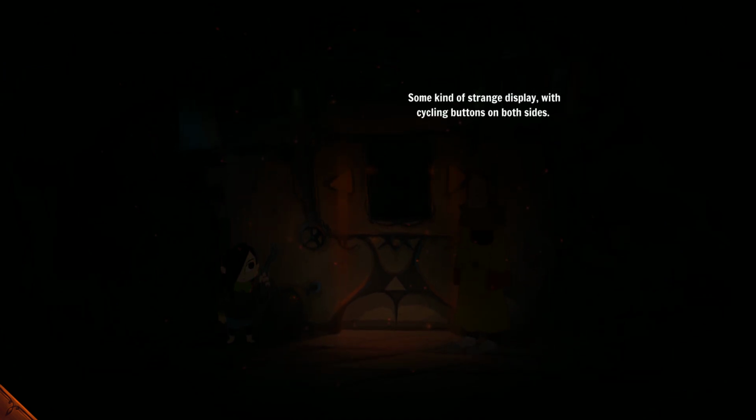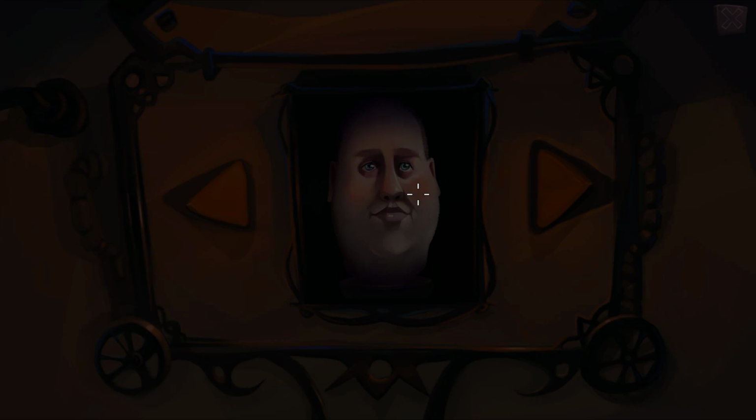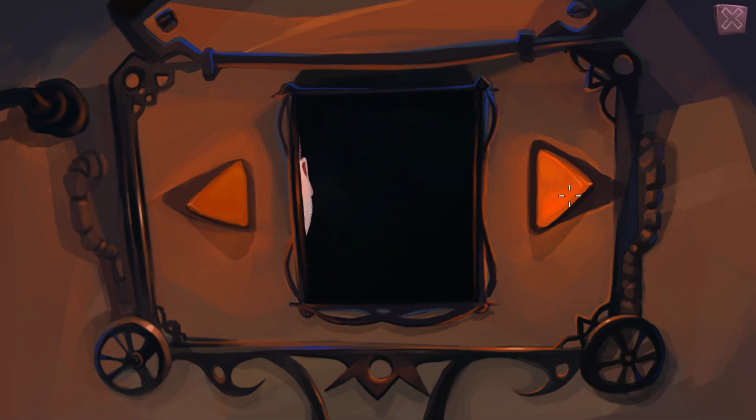Alright, let's take a look at this machine. Some kind of strange display with cycling buttons on both sides. It says Hudsurus above, whatever that might mean. There's a soft hum emanating from it, so I assume it's functioning. It's the refrigerating device, probably. Huh. One's missing. Okie doke. What is that?